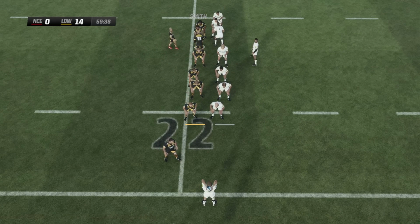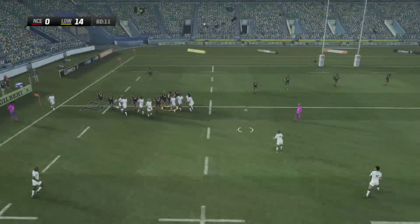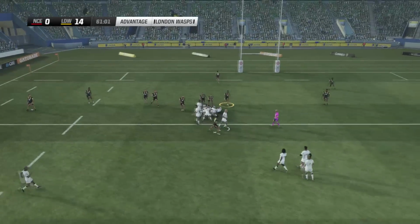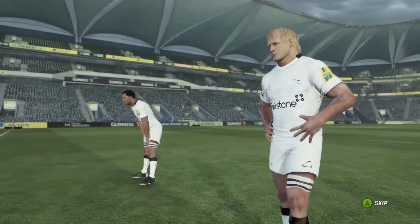Line out feed for the Falcons. Thompson goes to the back, gets it over the top, and Hogg pulls it in. Now Delaney runs and he gets hammered. Release. Good tackle, second line of defence. All advantage for a forward pass. That's a blown opportunity, and McLeod is the man guilty.